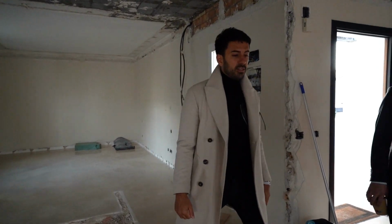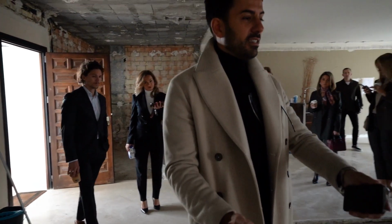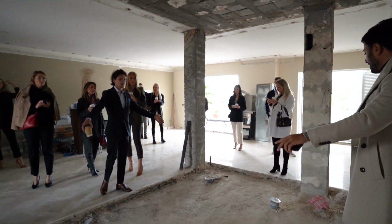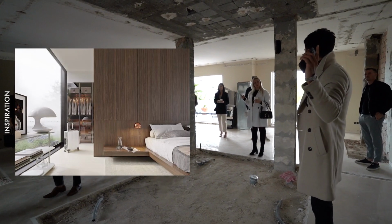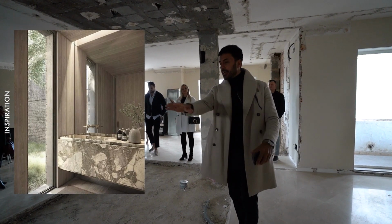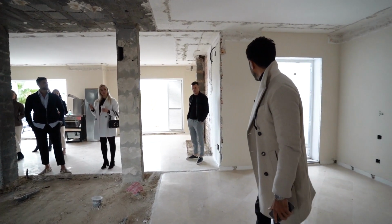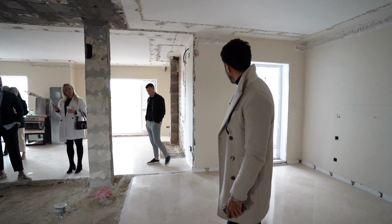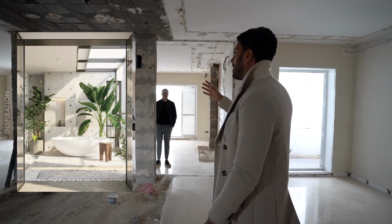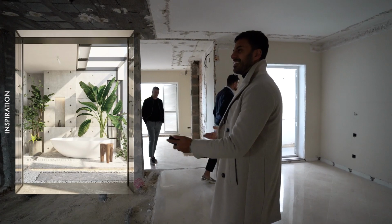So the master is basically going to be walking in. Behind the bed is the big walk-in closet. And then you have the bathroom area over here. So big shower, double sink. And outside, I know it looks small, but we're going to take away the pot where the flowers are. We're going to have a bath, like a bañera.